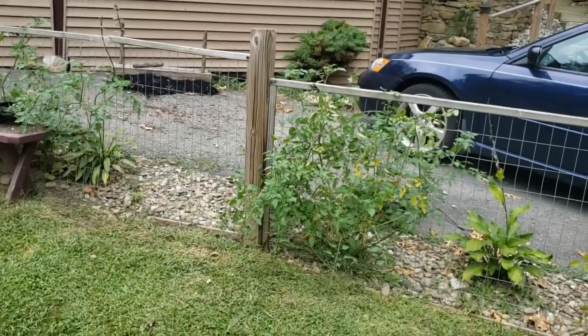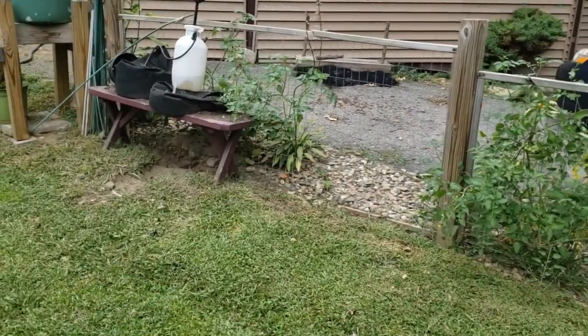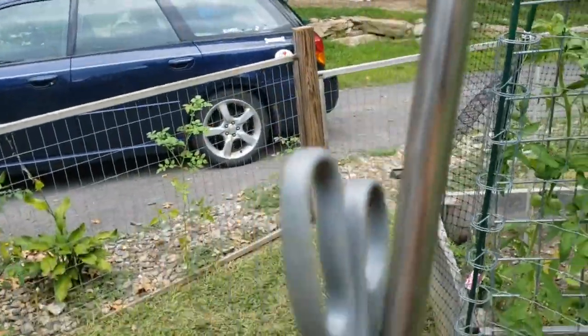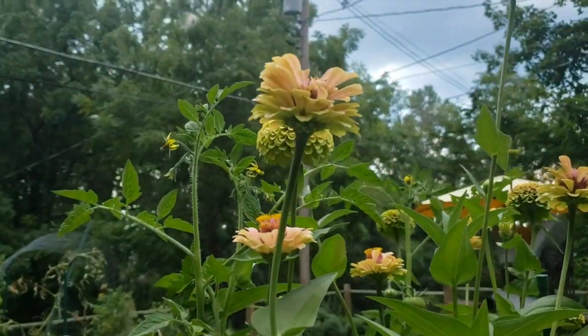Check out that tomato plant. And that tomato plant. This is fun. It's like a game. Find all of the random tomato plants because there are just so many. These beautiful zinnias.